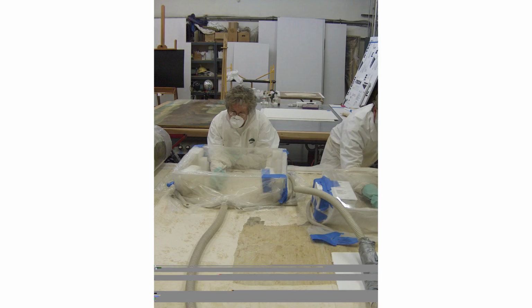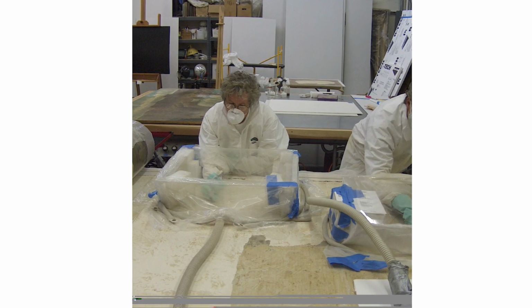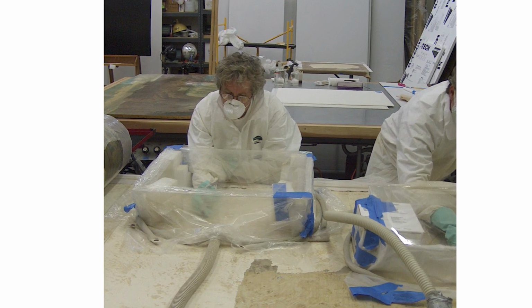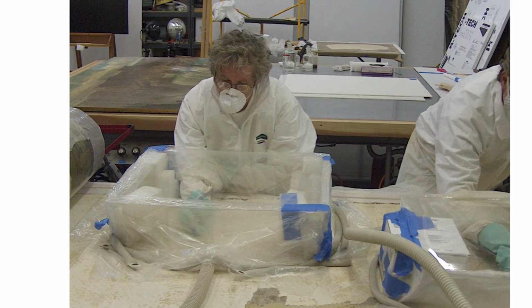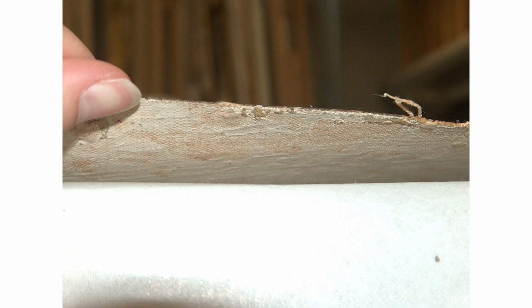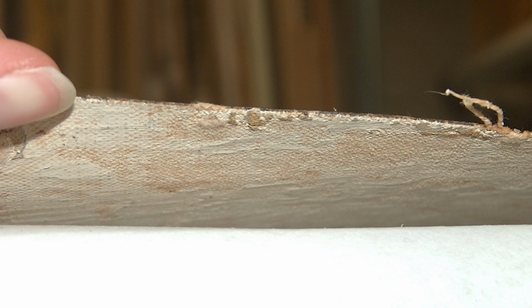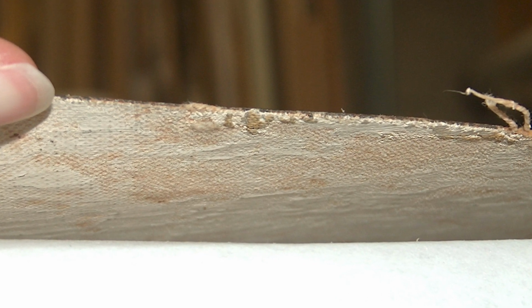And there we are. We've got 2 stations going at this point. We're trying to make the best of our time. And this is the layer that we got it down to. You want to see a little bit of canvas weave, but you don't want to go through. And so that's what you want to see.